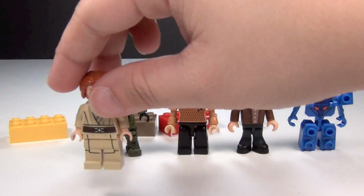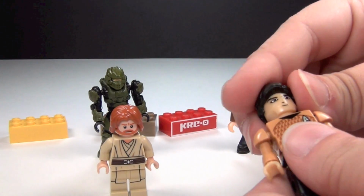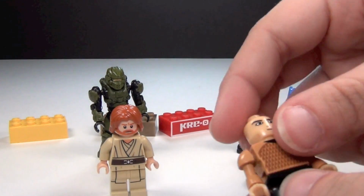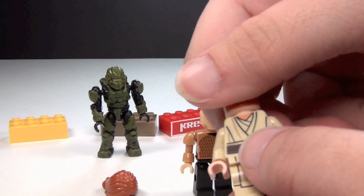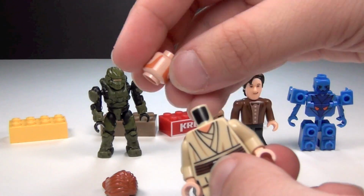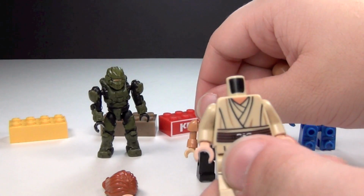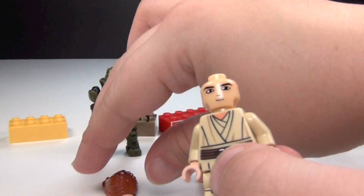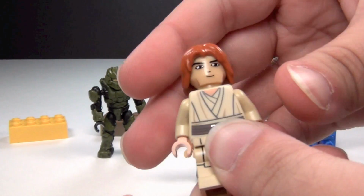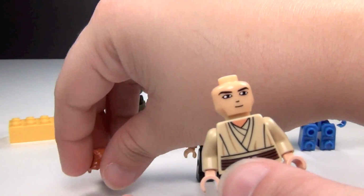Like, let's take a Lego and a KRE-O, and let's just see if the head pieces will intermingle first. So we'll take the Lego head off, and we'll see if we can put a KRE-O head on here. And we can. So then can we put the Lego hair on it? Yes, we can. So you can intermingle those.